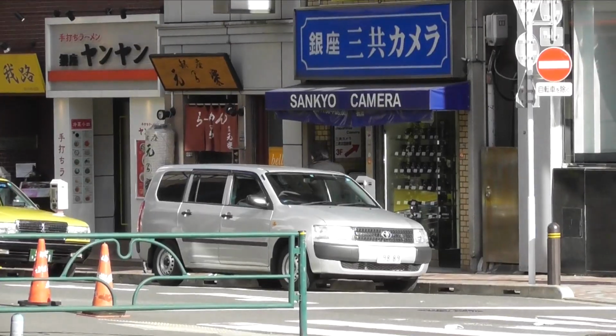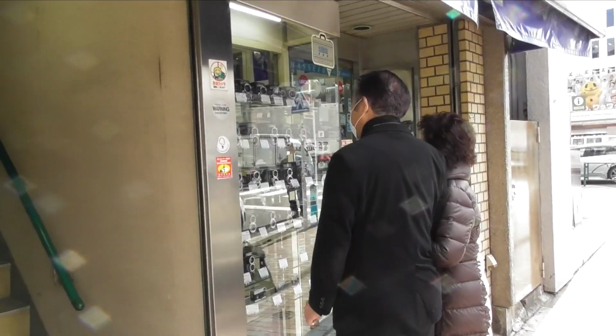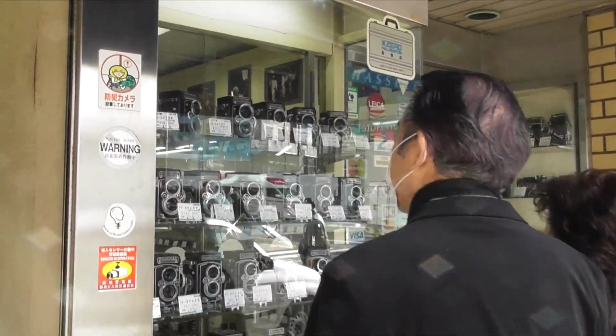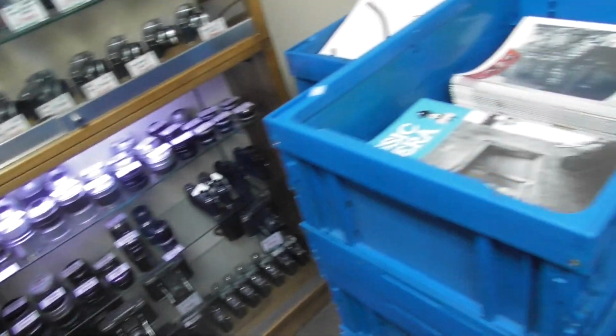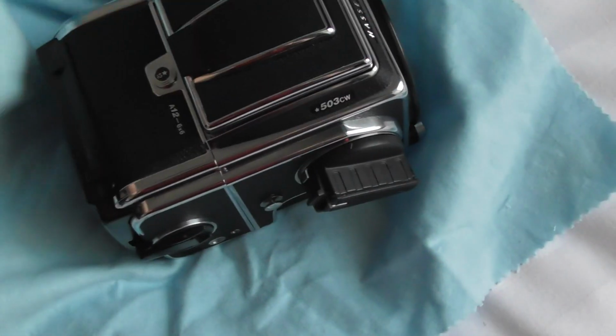Next up I went to Senkyo Camera, which may be the most famous and oldest camera shop in Tokyo. Downstairs, I didn't film in there, is like a paradise. Upstairs there's a second shop up a couple of flights of stairs which is a lot dingier. Here's some of the footage from there. Then I actually doubled back to Katsumido and I picked up this lovely Hasselblad for myself.